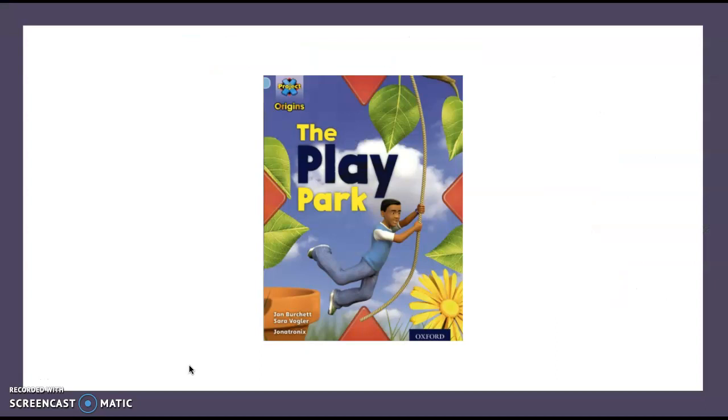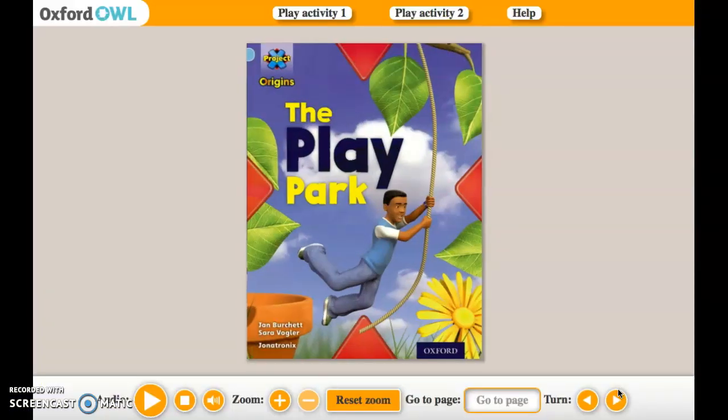This week we are going to be looking at a book called The Play Park. Boys and girls, here is what our book looks like on Oxford Owl. Let's have a read. The Play Park.